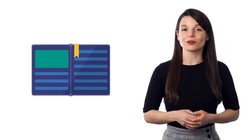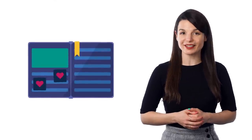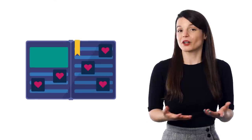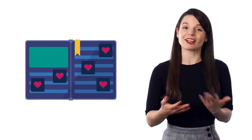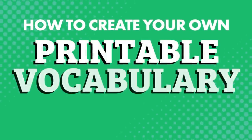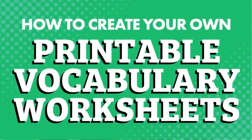If you're learning a language, the words and phrases that will come easiest to you will always be the ones you're interested in. Whether it's words with bad or funny meanings or phrases about yourself, such as where you're from or how old you are. So what if you could make your own printable vocabulary worksheets so you could review and practice writing out the words that you're interested in? How to create your own printable vocabulary worksheets.